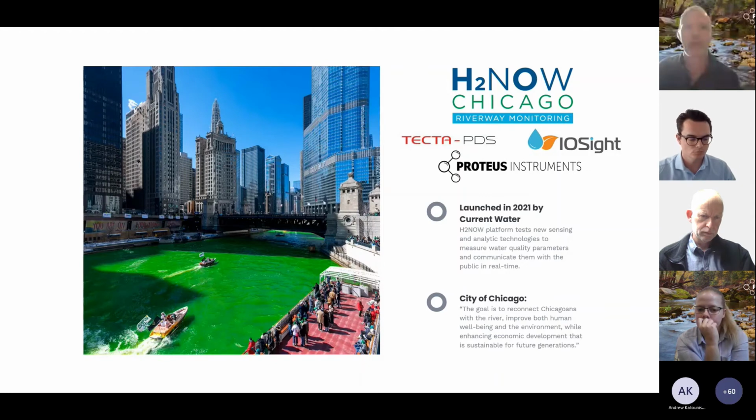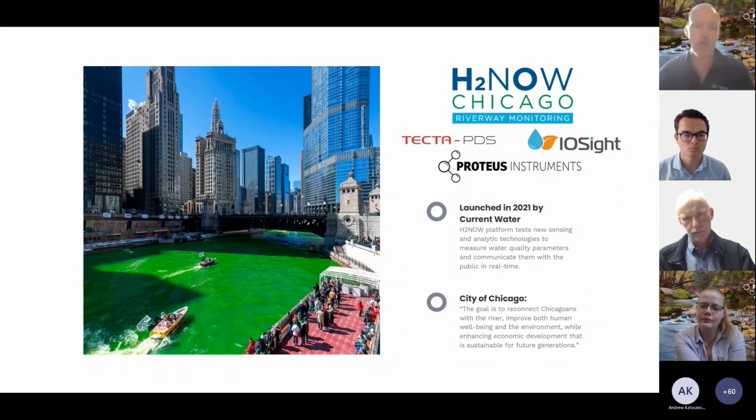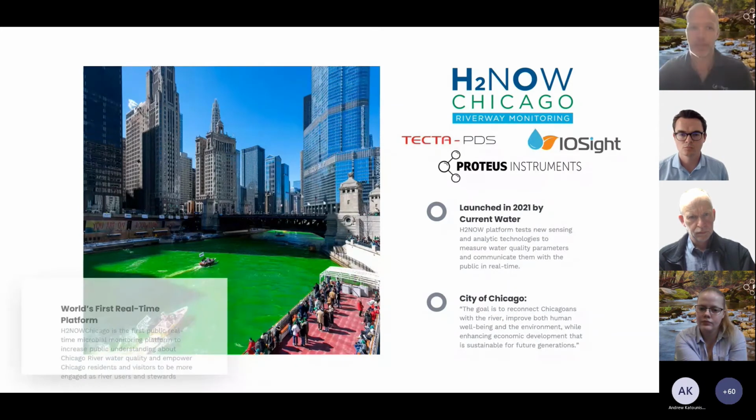There is a huge report by the World Bank in 2019, which basically summarizes by saying that development all around the world is inextricably linked to water quality in rivers. If you have poor water quality in rivers, then investment and growth in those areas is going to be restricted. So it's really important to protect these rivers. Chicago are doing exactly this.